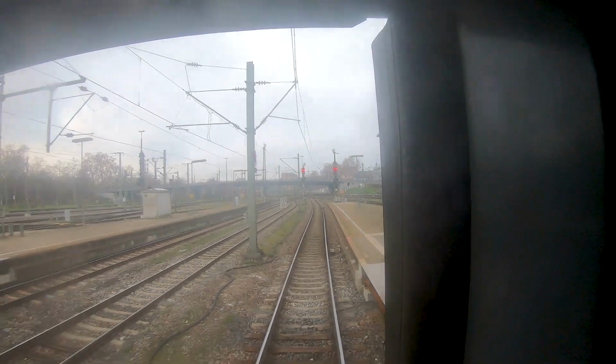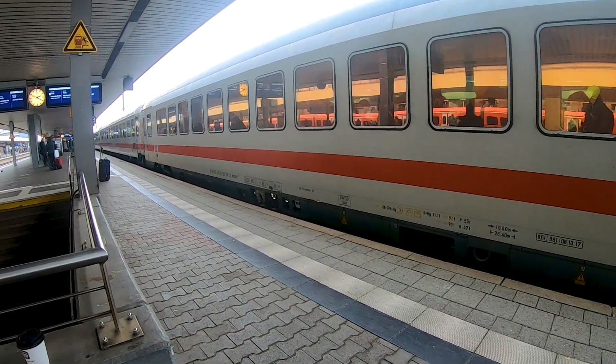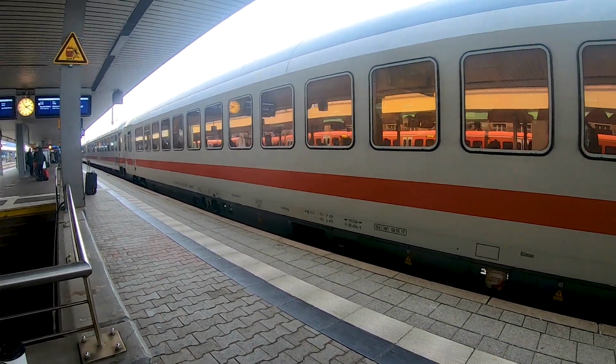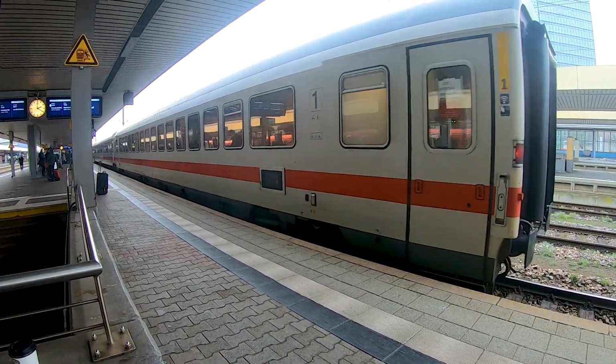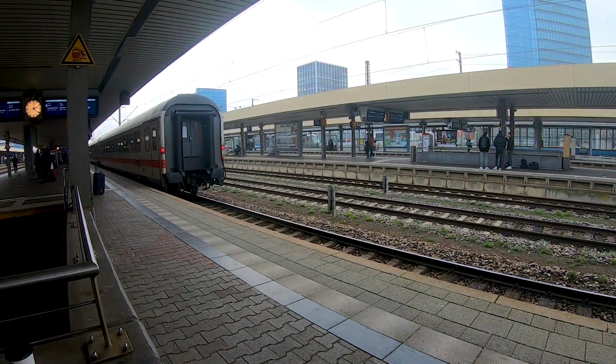So to conclude, I'm sorry that I could not show more of the train, but I will make sure to travel with a classic intercity as soon as possible again and show you a bit more of these amazing trains that get more and more rare nowadays as they get replaced by the less comfortable Intercity 2.